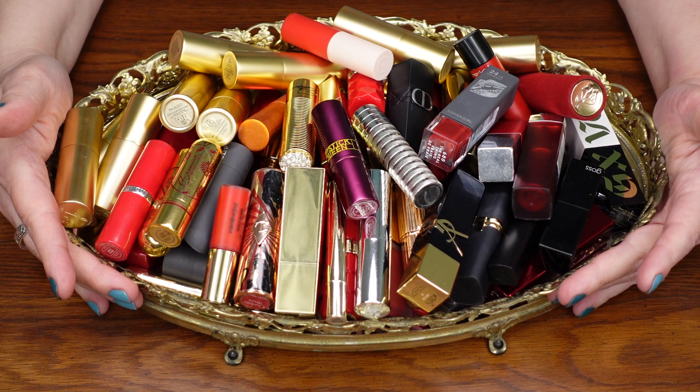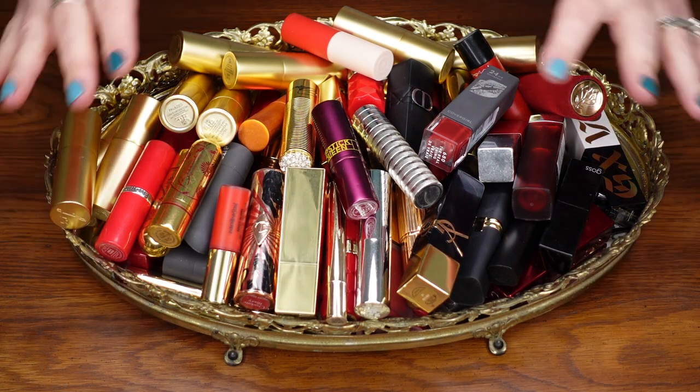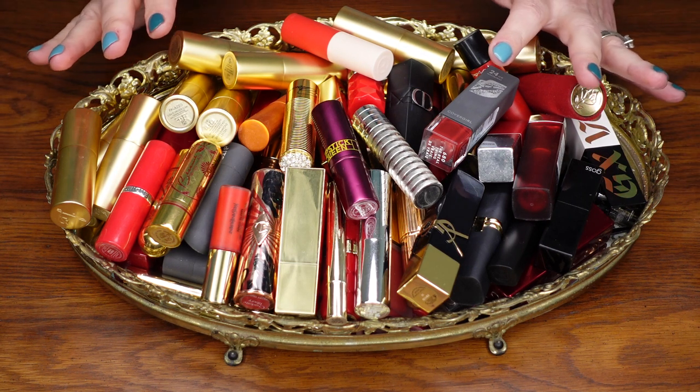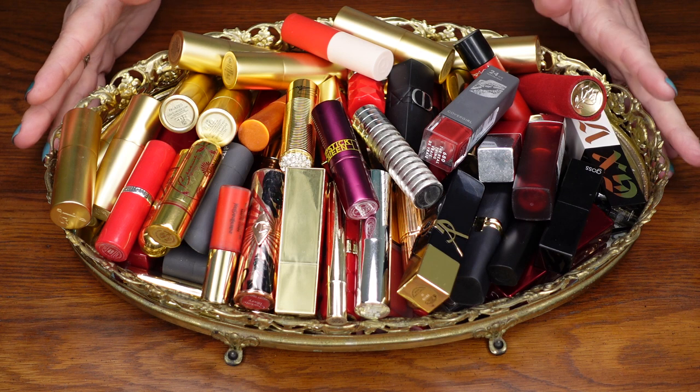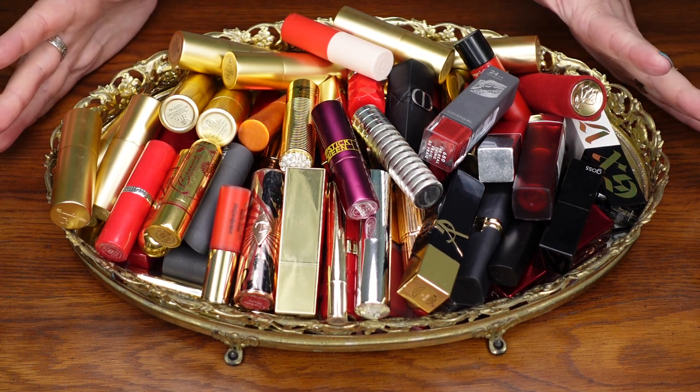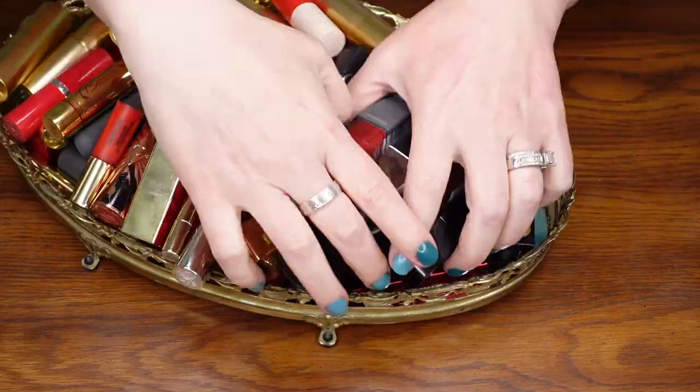Isn't this obscene? This is terrible. Okay, so I don't even know how many I have because I haven't counted them up. And this is not like red balms, this is just lipsticks. Okay, I'm gonna dump them out and we'll go through it.